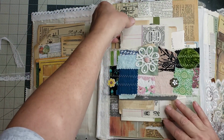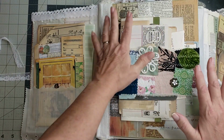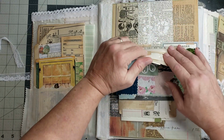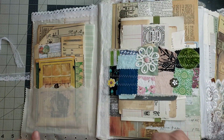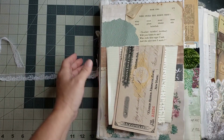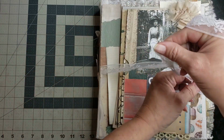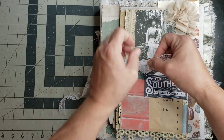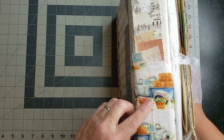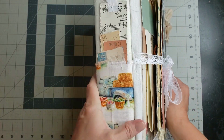And then you have a belly band here with, I'm not going to pull this out, but this is a scrappy do. It's got all kinds of different vintage pages in it for you to play with in your journal. And then the cover is just collaged. So for time's sake, I'm not going to pull all of that out. Okay, so it folds in that way, and then it ties up. And then on the spine, you have a little pocket here. So I just tucked some goodies in there just to kind of let you know that's a pocket.